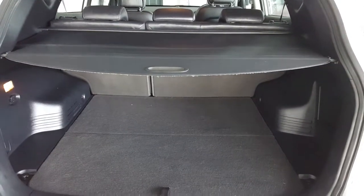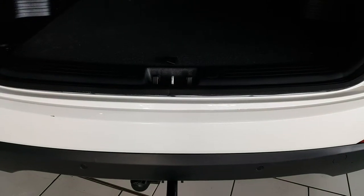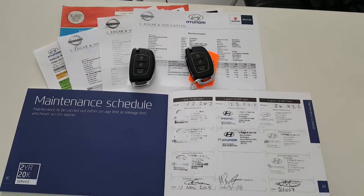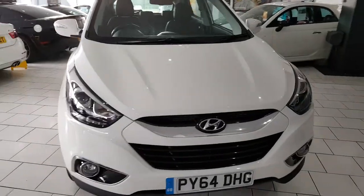Around the back has a very large boot with split folding rear seats and rear parking sensors. We have two keys for the car, an excellent service history. This car was serviced not too many miles ago.